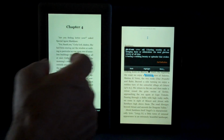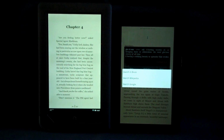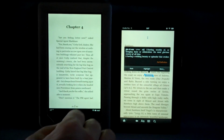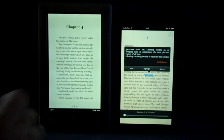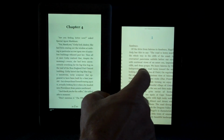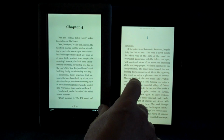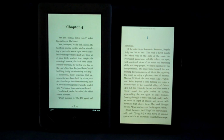Okay, you also can make notes, highlights. You can search within the book, Wikipedia, and Google. And I would say for social reading, probably the Nook is going to be stronger for things like sharing things. At the moment, anyway, I'm sure Amazon will be adding to their social reading suite.